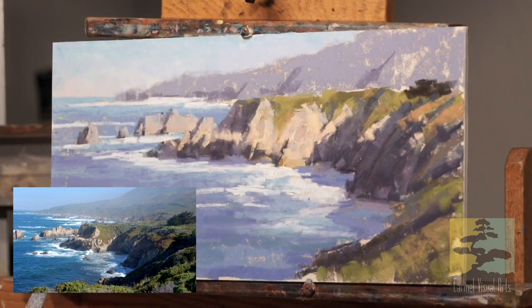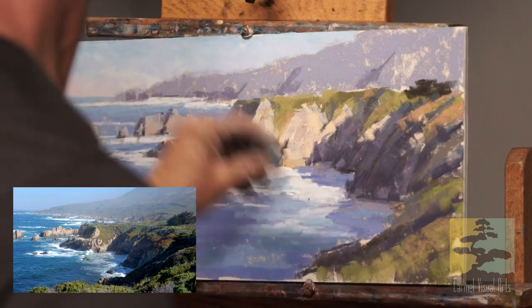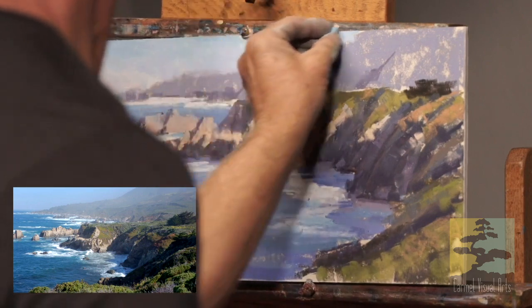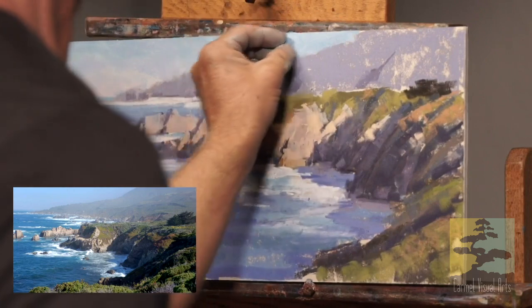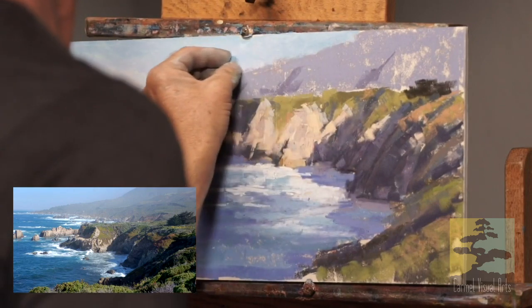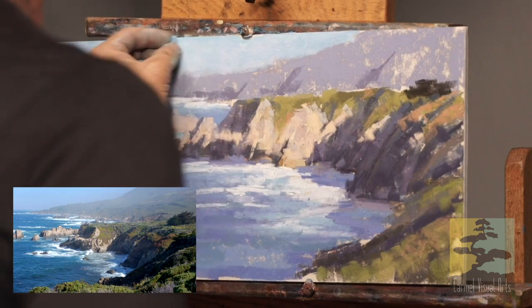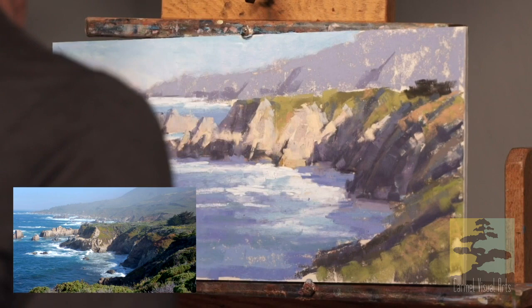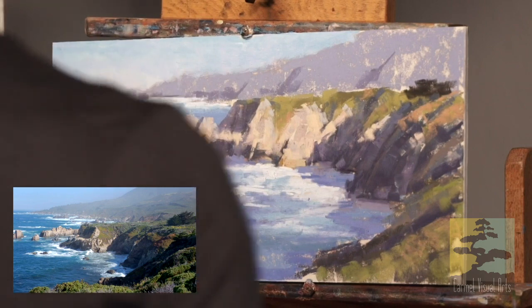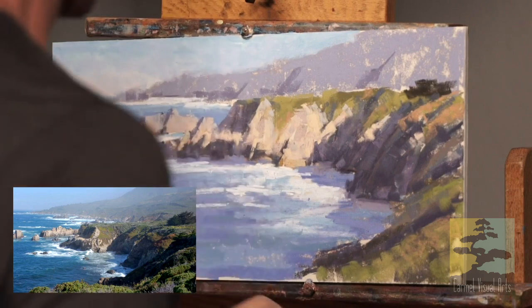Okay. I got a little bit more of a position there. And you can see I tend not to do much in the way of blending because I find that as I layer up, the pastel just naturally blends.